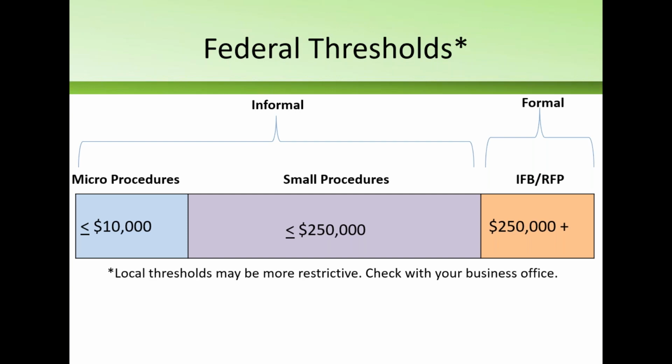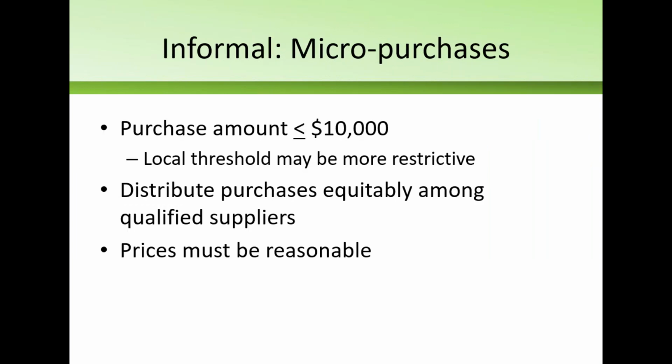These thresholds are when you're required to use a certain procurement method, but it is okay to be more restrictive, such as using a formal procedure when buying something less than $250,000, but you cannot be less restrictive, meaning, for example, you could not use a micro purchase procedure when you're buying something greater than $10,000. And again, if your district thresholds are more restrictive than these federal thresholds listed on this slide, you have to adhere to your local thresholds. So check with your business office to see if that's the case. So we're now going to go into each one of these methods.